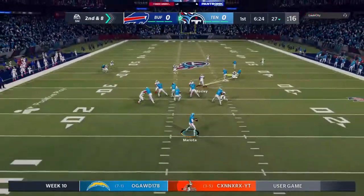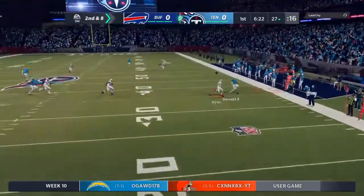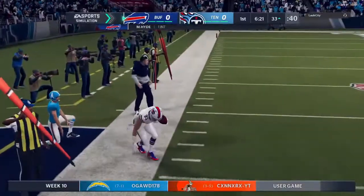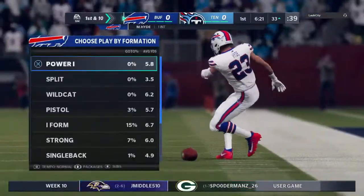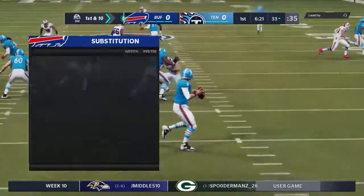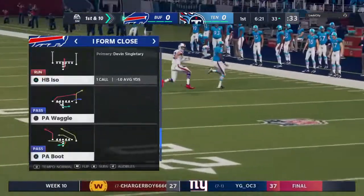Play fake to Henry. Now Mariota. He rifles one that's intercepted. Picked off by Micah Hyde. So far this season, this defense has had their issues against the pass, so that's a great sign for them to get the early pick.